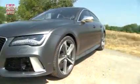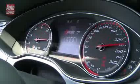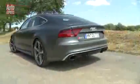The wheel arches are pretty understated, and the matte grey paint is the perfect colour for this car's under-the-radar looks. It's still a gorgeous shape, but if you're one for shouting about your car, you might want something a bit more in your face.